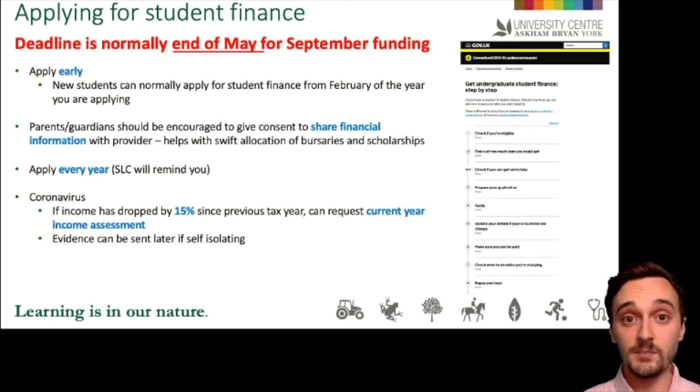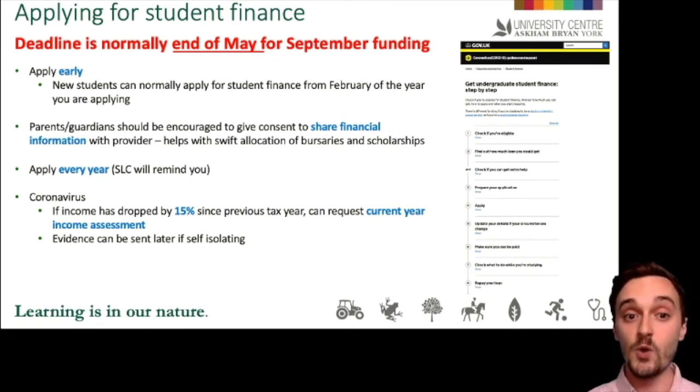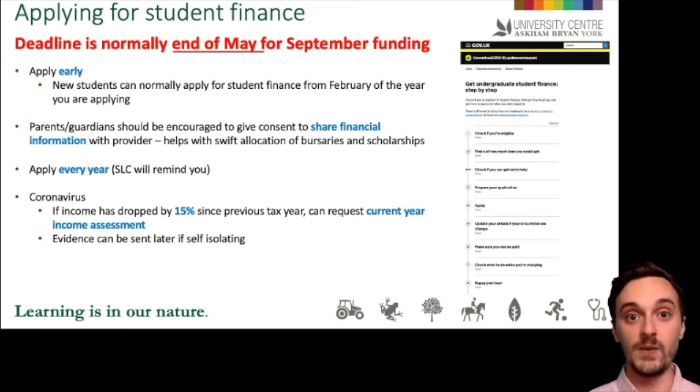Quite topical, so there's been a few changes for 2020 entry with coronavirus, and so it's important to say that if your household income has dropped by 15% or more since the previous tax year, 2018-19, you can request for this current year to be assessed. And if whoever you lived with has been furloughed or been made redundant, that can be taken into account to show that there's been quite a significant drop in household income. And evidence can be sent later if you're self-isolating.